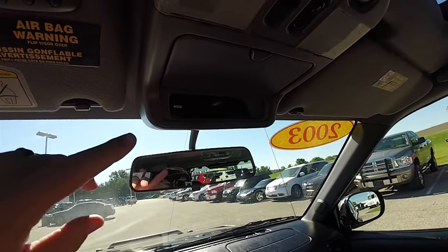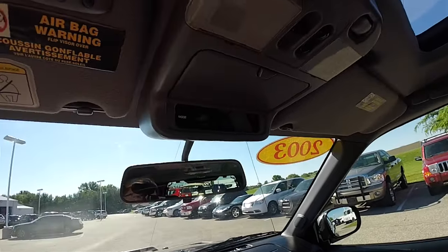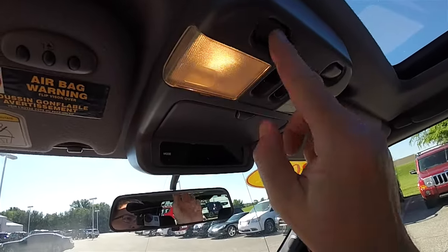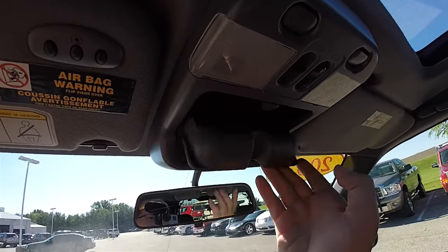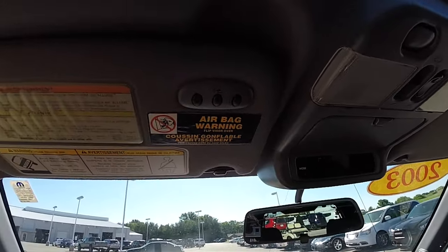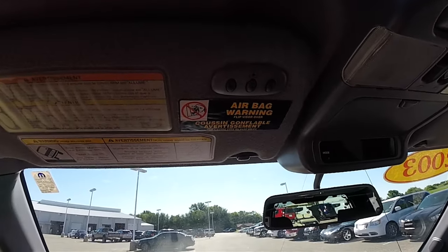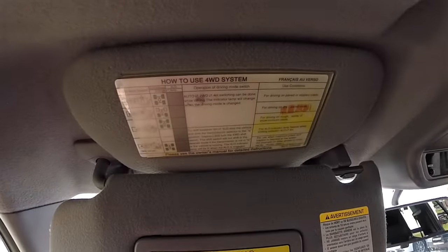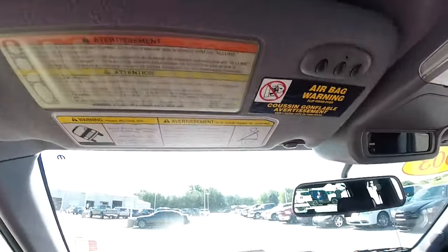Looking overhead, you have an overhead console with exterior temperature display, digital compass, power sunroof controls, overhead reading lights, and sunglasses holder. On the driver's side sun visor, you have a 3-channel HomeLink universal garage door opener. You've also got your controls for your four-wheel drive, or your instructions at least.